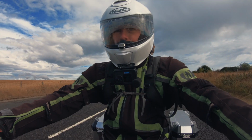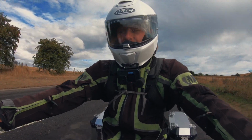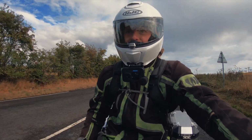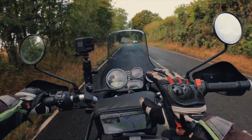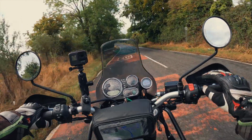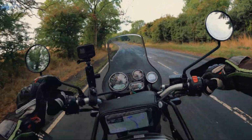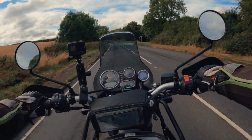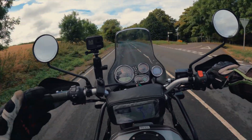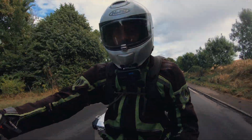And that leads into another benefit of the Himalayan, is its overall simplicity. It's a single engine, there's no riding modes or anything like that. You can disable the rear ABS, I believe, which is good for off-roading, but other than that, there's really very minimal electronics, so minimal things to go wrong, and if something does go wrong, it's fairly easy to fix.